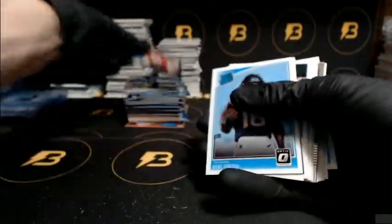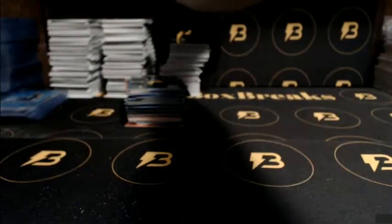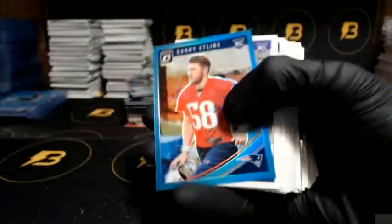Etlin for the Patriots to 50. Bell to 299 for the Steelers. Wilson Jr. for the Cowboys, rookie refractor. Donald, 299 for the Rams. Etlin again to 299 for the Patriots. Gannon, MVP.